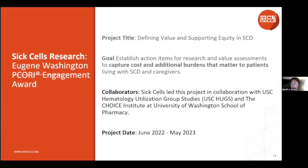And this is what I highly engage in. Our research, we try to support more equity in sickle cell disease. More research in sickle cell, it's very limited. And we also try to improve the health equity, try to make health more equal for anyone with sickle cell.